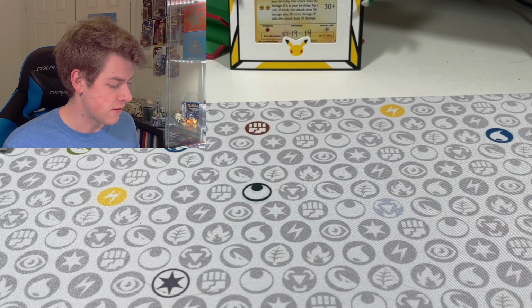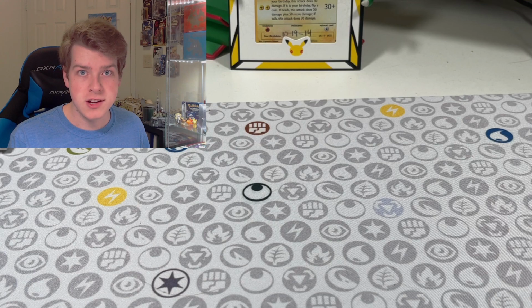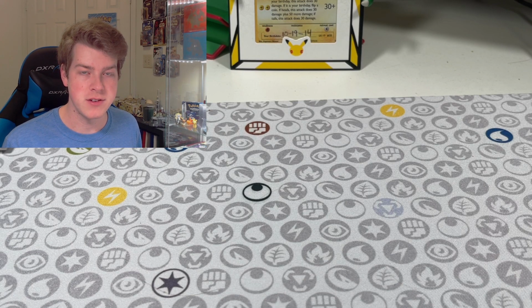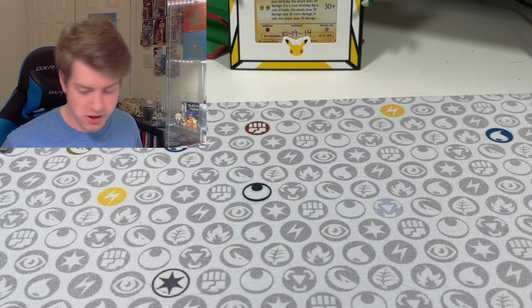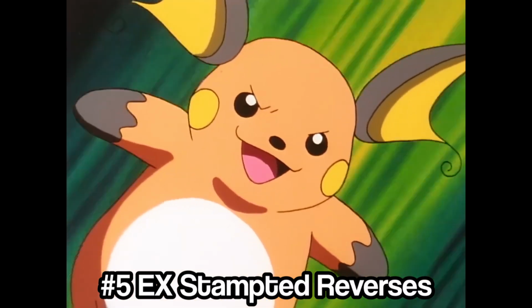There's a few things. First of all, we're gonna go through EX stamped reverses. Okay, that's a biggie, or just EX reverses in general. We're gonna take a look at Delta Species commons. We're also gonna be taking a look at some modern cards such as Tag Teams from the previous Sun and Moon era. We're also going to be looking at EX era non-holo rares, and finally finishing it off with just PSA 8s in general. So first things first, folks, let's get right into what I'm talking about here.